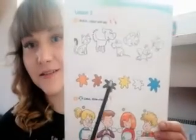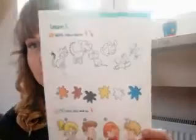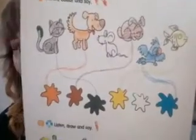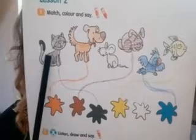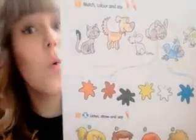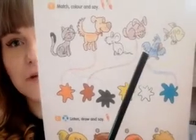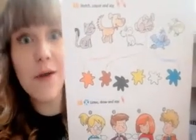Let's match and color. Color the pets. Are you ready? Okay, let's check. Look. What colors are the pets? The cat is black. The dog is orange. The mouse is white. The rabbit is brown. The parrot is blue. The fish is yellow. Very good.